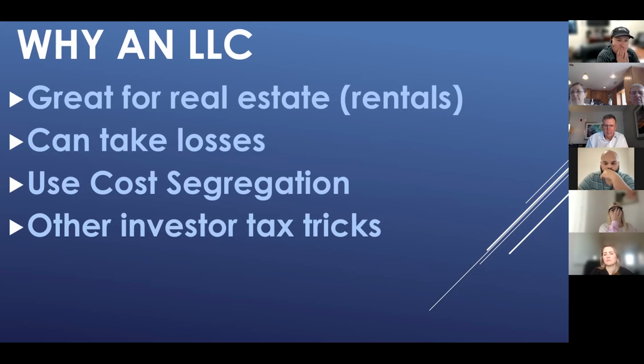LLC also is eligible for other tax tricks like 1031 exchanges, long-term capital gains rate, installment sales, all kinds of other cool things. So LLC for your real estate. Keep that in mind. Okay, any questions on these before I go into how you pay yourself?